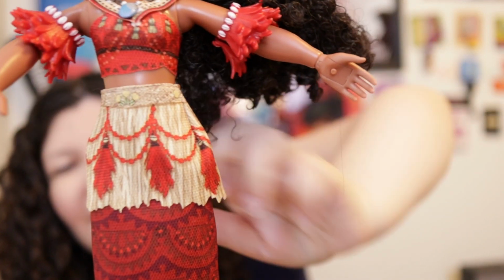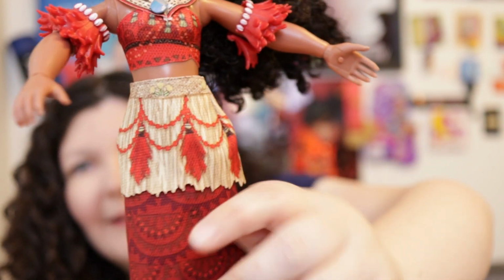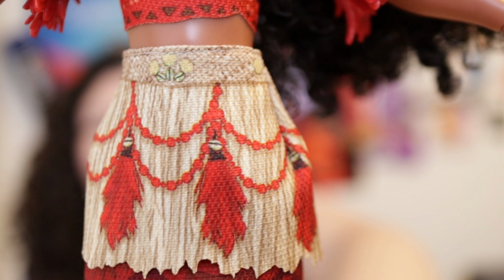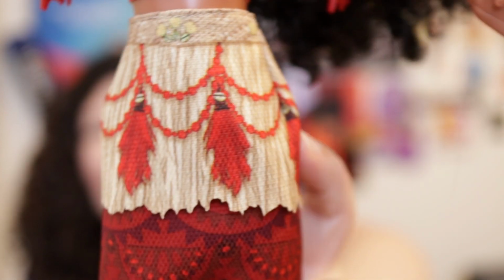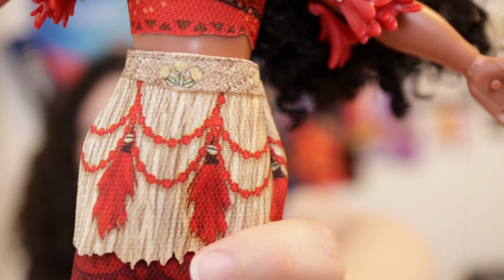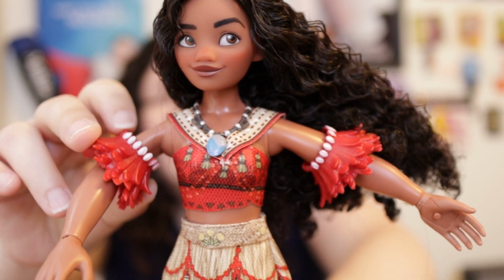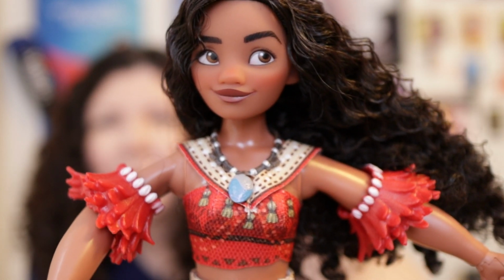This beautiful red skirt has a kind of overlay that's supposed to look like tan leaves, or maybe whitish tan leaves, but it's just printed on, and then with red leaves printed on. And then she came with two plastic armbands that are red with white beads at the top. They can go on her arms, kind of in her arms and shoulders.